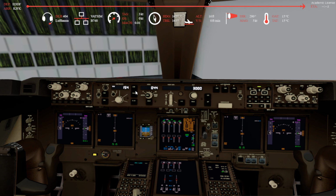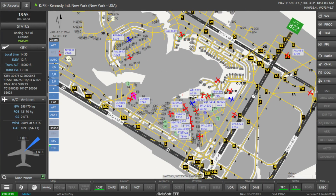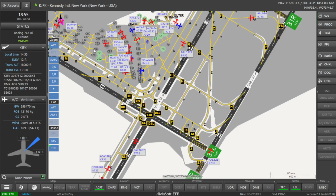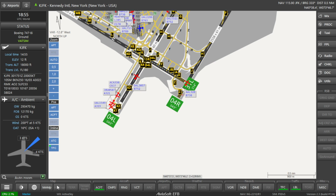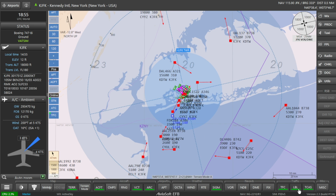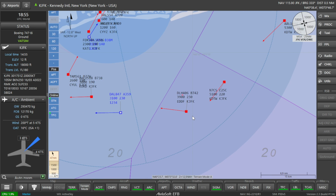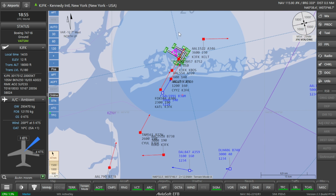Okay, so now we are waiting for the other company traffic, Lufthansa 406. We are 3 people today flying together from Frankfurt to JFK. 2 arrived already and the 3rd is coming shortly. Let's see if we can find him on the EFB. Yes, I found him. He's south of the airport now, still in the approach airspace.